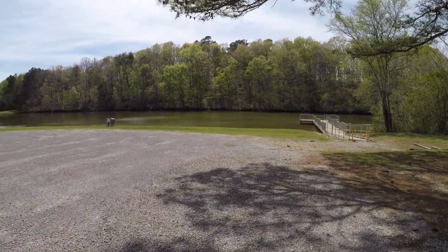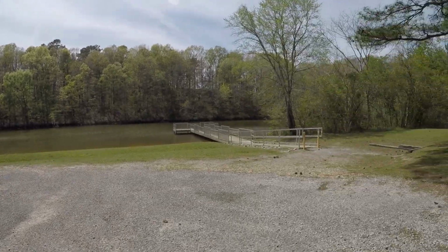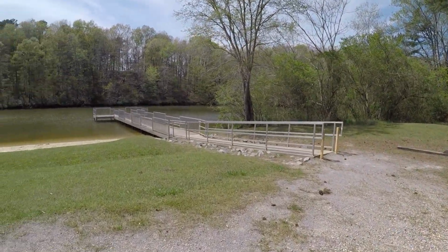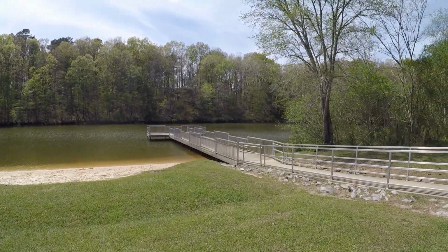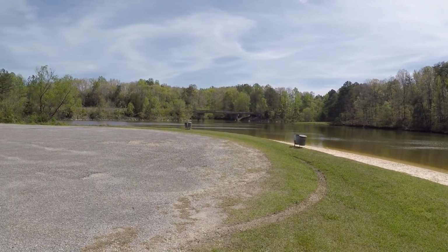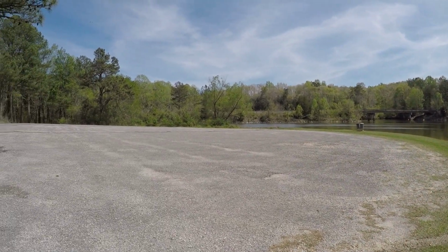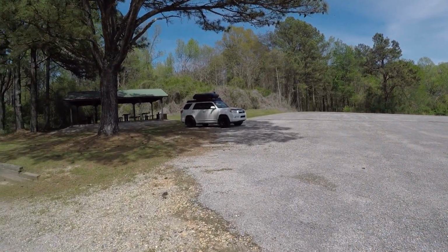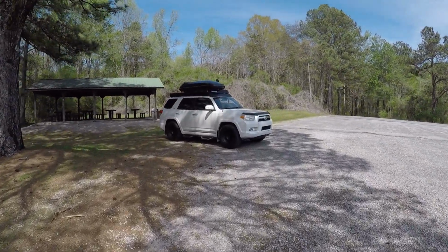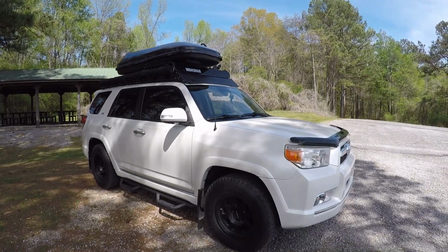Absolutely beautiful, folks. No one here. Got a really nice fishing pier. That's the Quarter Creek Bridge right up there. And there's my baby. Look how good it looks, man. I'm telling you, that is an awesome looking vehicle. I love it. All right, let's get started having some fun.